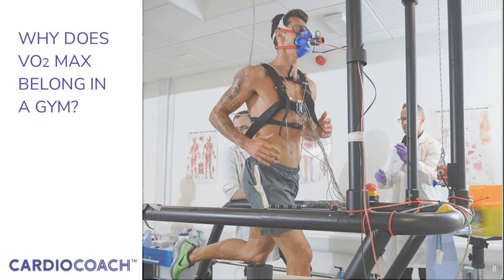And I don't blame you if you have those thoughts of why do I need this, especially since the price tag has traditionally been starting at $40,000 for a cart like this. But this isn't the case anymore.